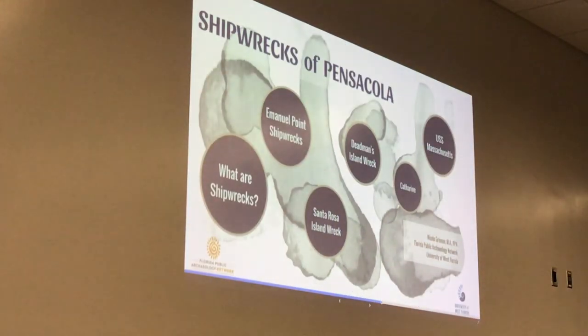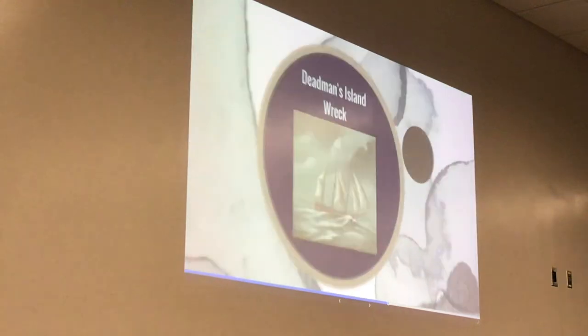All right, moving forward through time. So the Spanish were here, they settled the area, but it was working so well for me. There we go.